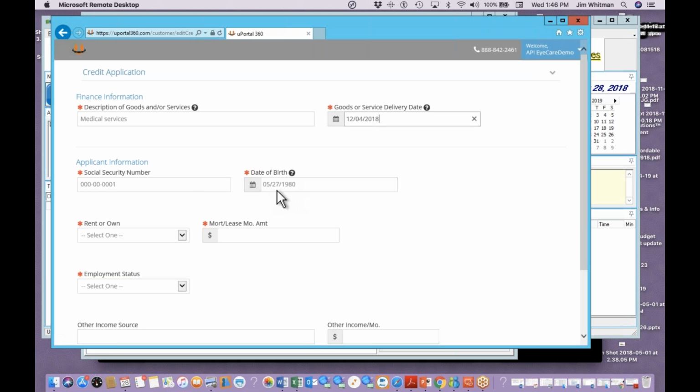Social Security number's already been put in. The date of birth's already in. We do have to ask the question, do you rent or own? In this case, the patient owns. They have an $800 mortgage payment. And again, this doesn't need to be exact. It doesn't need to be to the penny. They can give you an approximate.